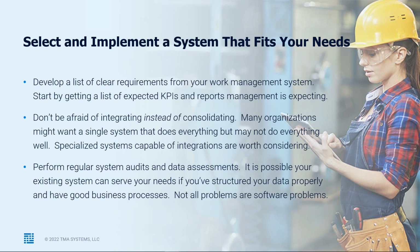I bet if you sat down with leadership and some of the supervisors, you could make the list of: these are the reports and KPIs that I want. Let's start with that, because that's what I want at the end of the day. It may be a 6-8 month implementation, but at the end of that, these are the things I absolutely have to have, and they're reports ultimately. So let's make a list of those things. That's going to make it much easier for me to evaluate a different system or the system I have. Can I get those reports?